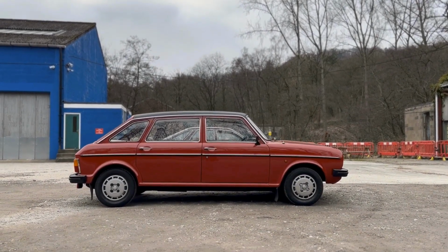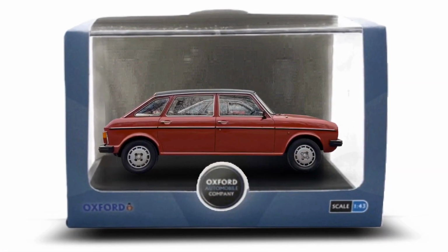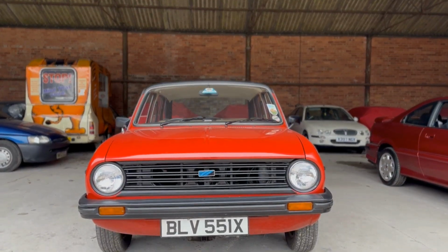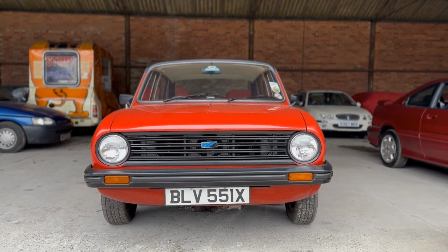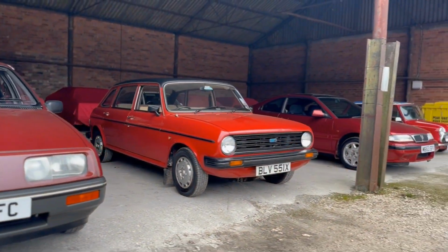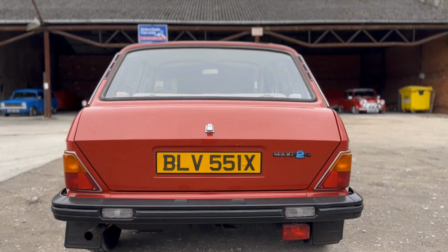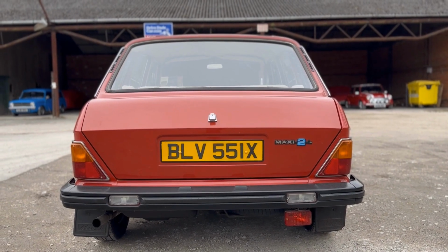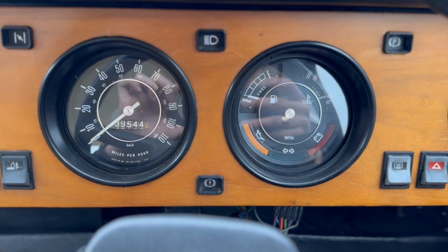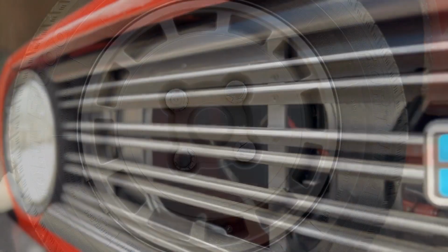The Austin Maxi does not get the credit it deserves. There, I said it. This ugly duckling of the British motoring world was something of a trailblazer. In 1969, the Maxi was the first car to be launched under the British Leyland banner following its merger with BMC. If Alec Issigonis's most famous creation, the Mini, was a watershed car in British motoring, so too did his new creation reserve a spot for itself in the record books. This was the first 5-door hatchback in Britain.